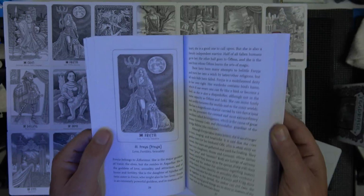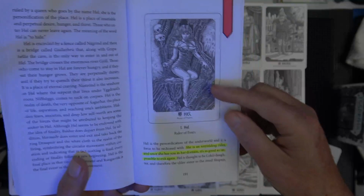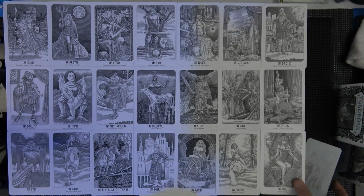Freya, I recognize that lady. But I don't know. For some reason, it didn't connect. I'm pretty sure I've met her a few times based on this little description they have here. She is an unyielding ruler, and once she has you in her domain, it's as good as impossible to exit again. Yep, pretty sure we've met. Here is that card. And that's me running away from her.